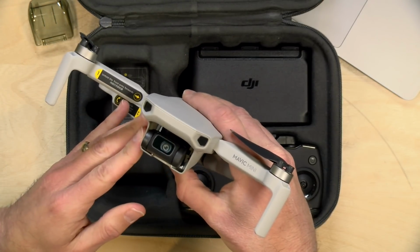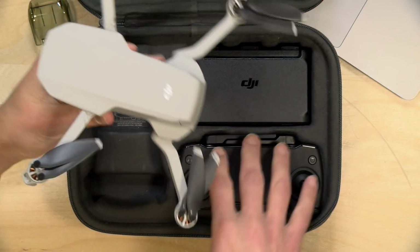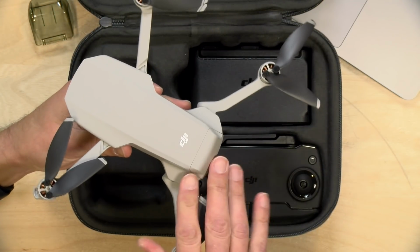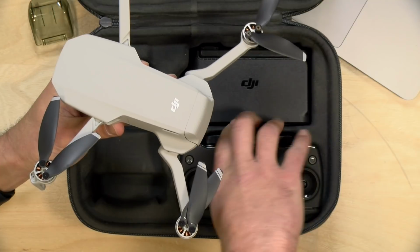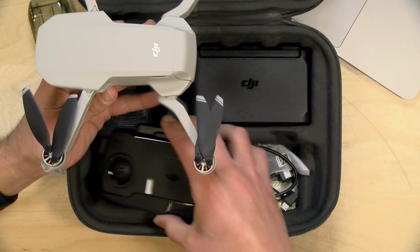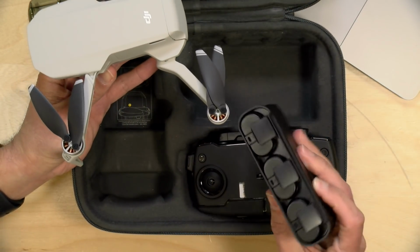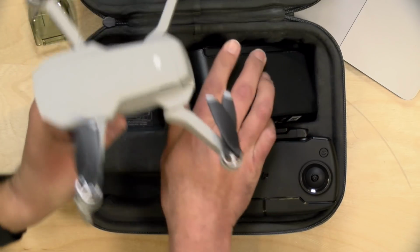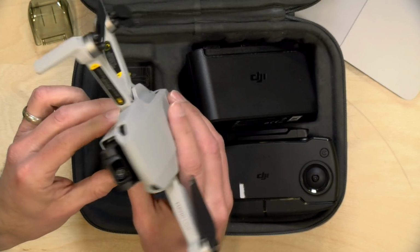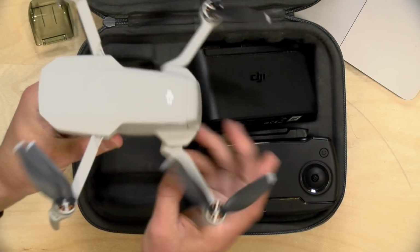The new one has a 4K camera on board. I got the Fly More combo that came with a bunch of extra propellers, which I think you'll need. I've already had to replace two propellers on this one, even without crashing it. You get the remote control here that folds out, and then you've got a bank of batteries too that come with it, and that really is helpful. This thing will stay up in the air for almost half an hour on a single battery, so you can imagine just how much flight time you get out of this.